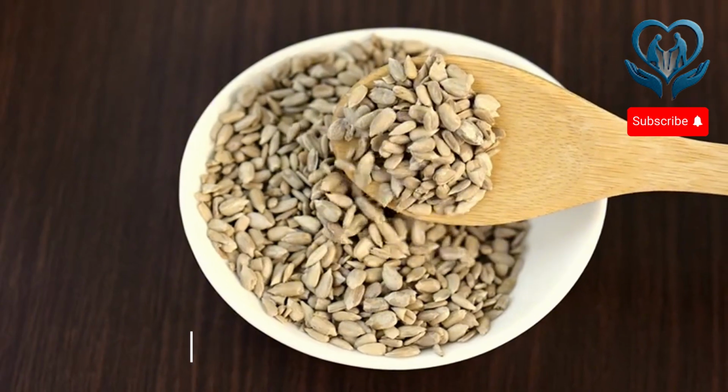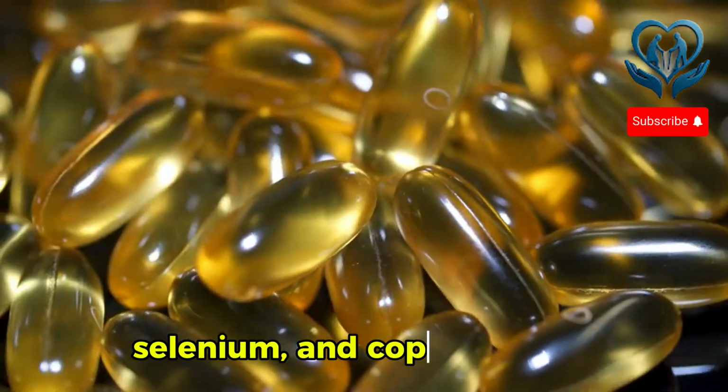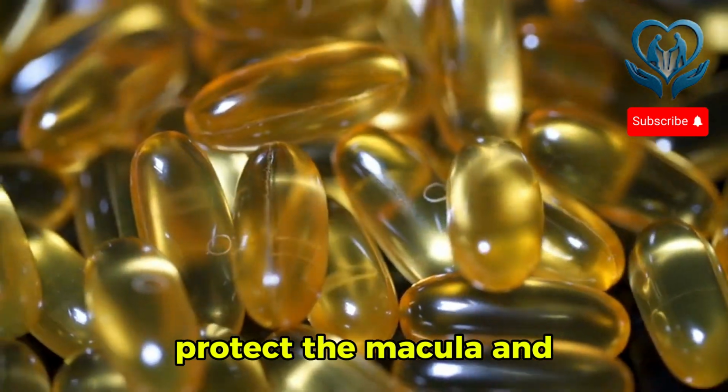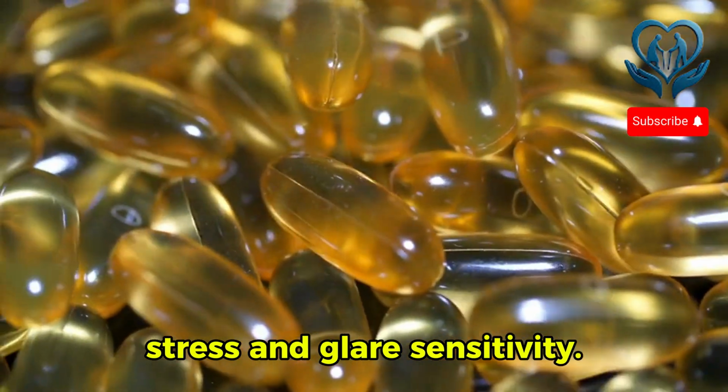Top your bowl with a teaspoon of sunflower seeds, raw and unsalted. These are rich in vitamin E, selenium, and copper, which protect the macula and enhance your eye's defense against daily oxidative stress and glare sensitivity.